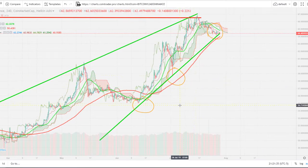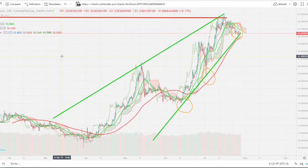Especially this dominance stuff, because that lets you know which side of the boat the water is on. It's over on the Bitcoin, or it's over on the altcoins. And sloshing back and forth properly is a good way to build wealth if we can get it right. That'll wrap it up for now.